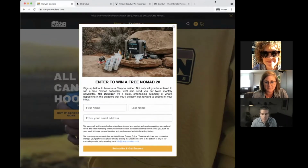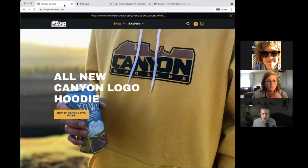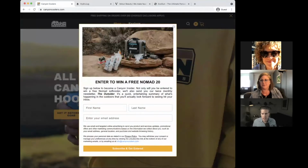This is going to be the first site we'll take a look at. I have a few others queued up, and then we have a longer list as well that we can definitely take a look at. So I'm going to refresh this just for a fresh view here. So first one is Canyon Coolers. Hopefully the folks from Canyon are here today. We can have a little bit of back and forth on this, answer some questions as we go through, etc. Okay, so first thing first, the biggest challenge that I see here is that you're immediately doing a pop-up.